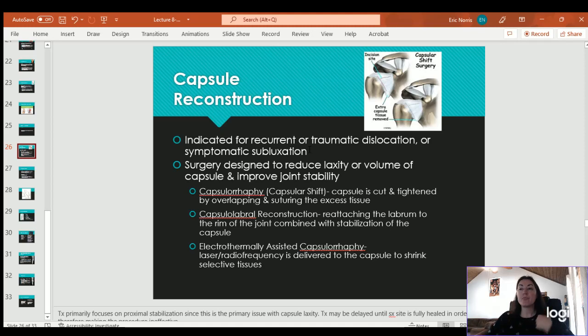So the different types of surgeries they can do are all done to decrease laxity, so to increase stability and decrease laxity of the capsule. A capsulorrhaphy, okay, is also known as a capsular shift. That's what you'll hear more commonly. You cut into the capsule and then tighten it by overlapping it and sewing it to itself.